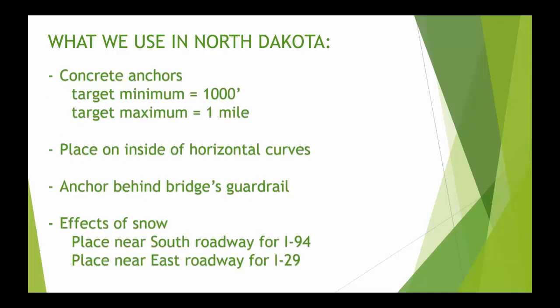The concrete anchors for the end terminals are expensive, so we have a minimum length of 1,000 feet, but typically shoot for a 1,500 foot minimum. Our target maximum length is 1 mile, but we will go longer in some instances.